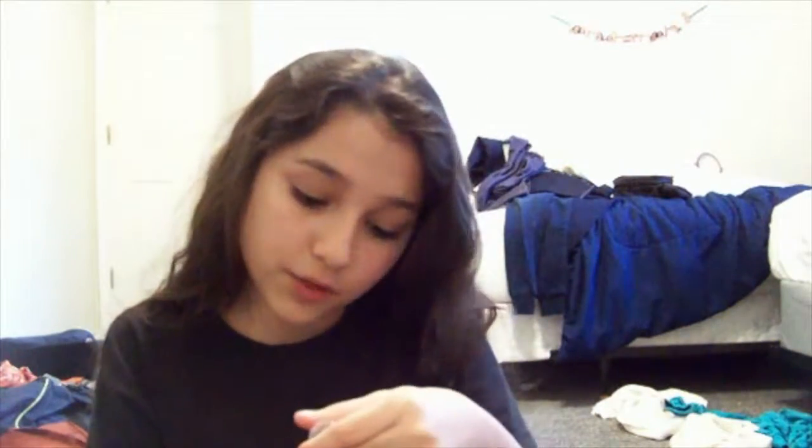So I have this e.l.f. concealer that I don't really use as a concealer. I use it as a primer to make my eyeshadow sit. And then I have this Wet n Wild Coverall. It's a cover stick, and it's in the shade medium. And then the e.l.f. one is in the shade apricot beige. And I really, really like that.